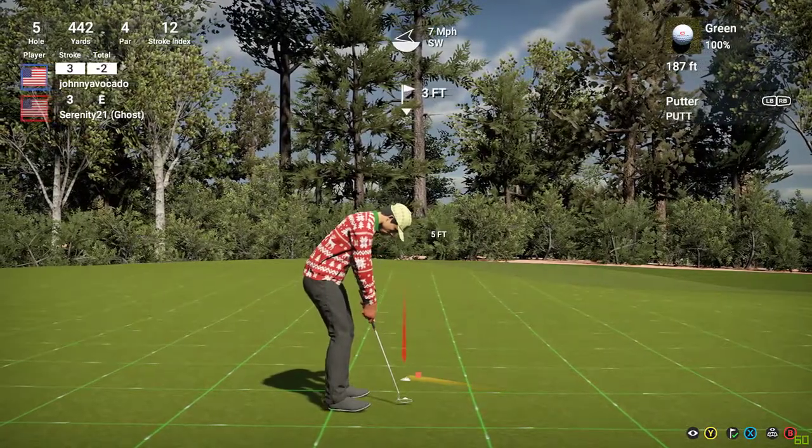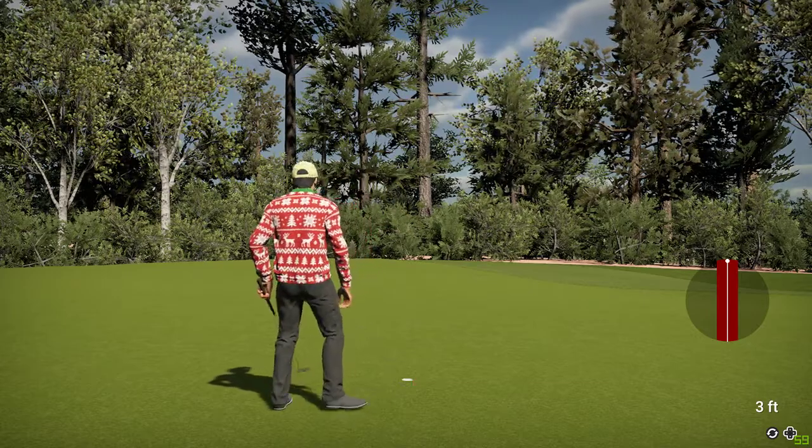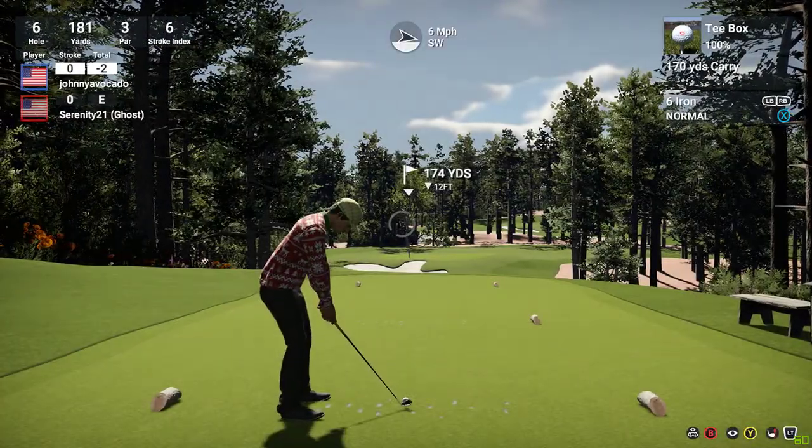Well, it was a fantastic putt. Nothing wrong with that. Let's see if we can save par on this putt. All right, let's take a peek at the scorecard. Okay, so that's going to keep you at 2 under for the round. Sixth hole coming up.